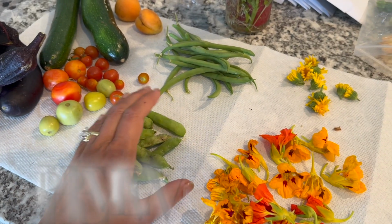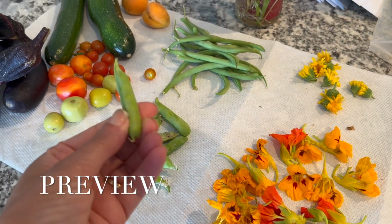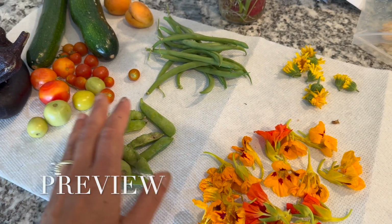This is the last of the peas. I'll just shell it and use the peas in the recipe.